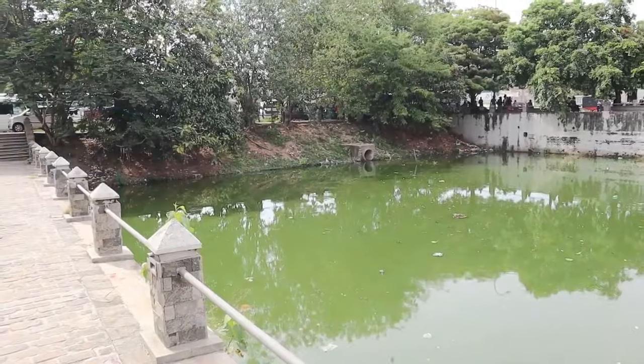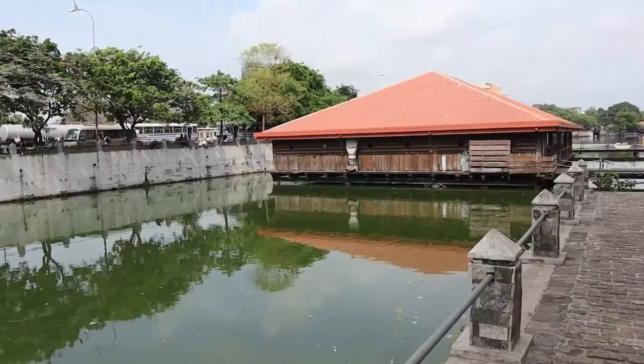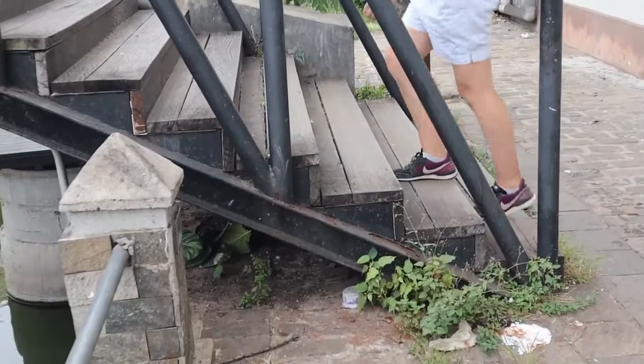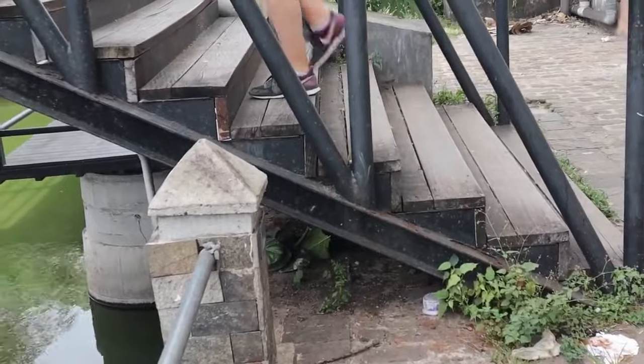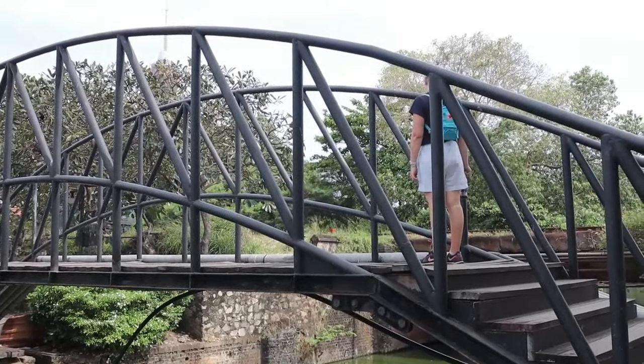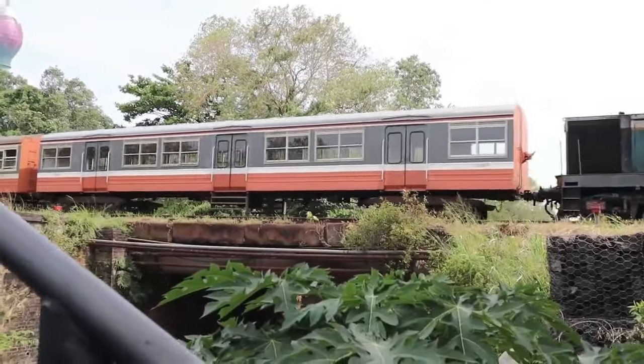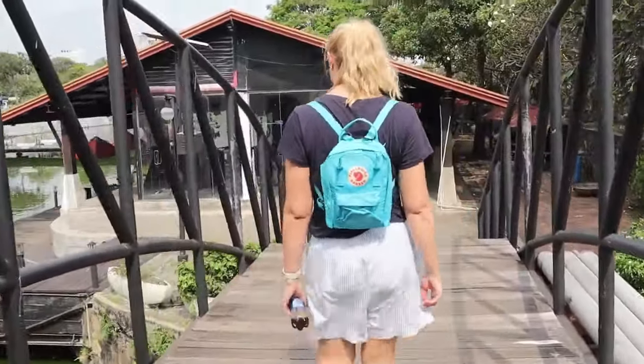The water everywhere is very noticeably green and that is due to the city pollution from all the tuk-tuks and buses and... Fluorescent green. Yes. It doesn't look like you're in there.